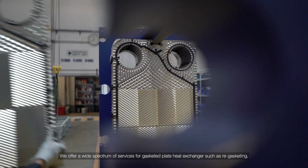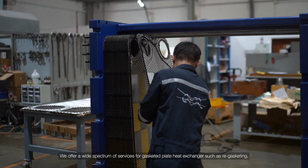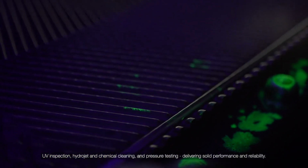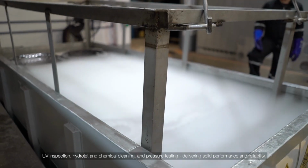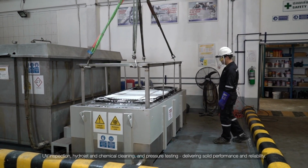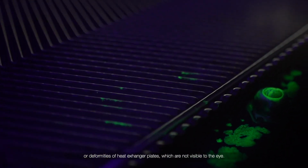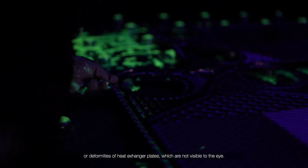We offer a wide spectrum of services for gasketed plate heat exchanger, such as regasketing, UV inspection, hydrojet and chemical cleaning, and pressure testing, delivering solid performance and reliability. All Alfa Laval service centers are equipped to perform and correct any sealing problems or deformities of heat exchanger plates, which are not visible to the eye.